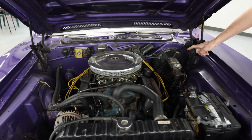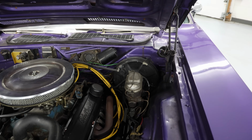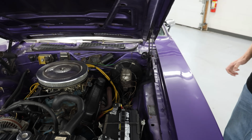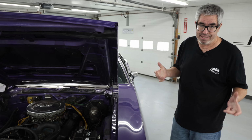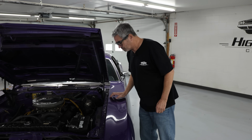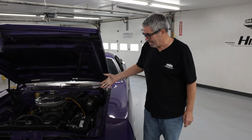Power disc brakes up front, standard fare on the Cuda. And in 1970 and '71, a base Barracuda could be had with drum brakes up front, which is kind of crazy. But the Cuda, the performance model, automatically came with discs up front, power discs in this case. And this one does have power steering as well, which was an optional feature. And just a nice presentation under the hood.